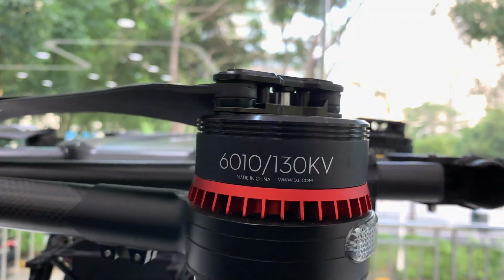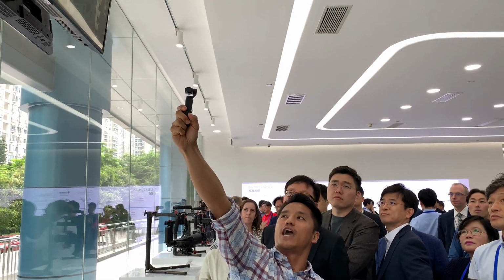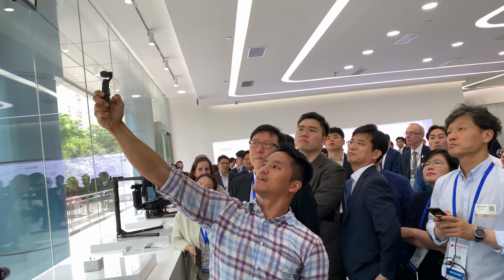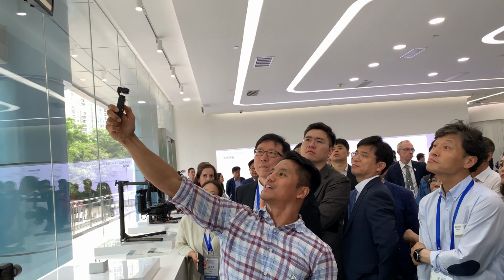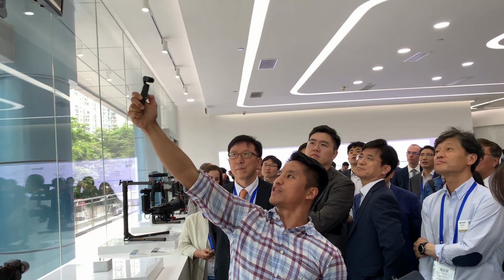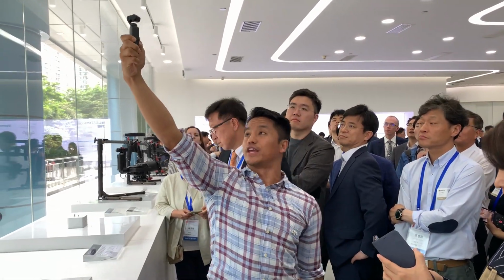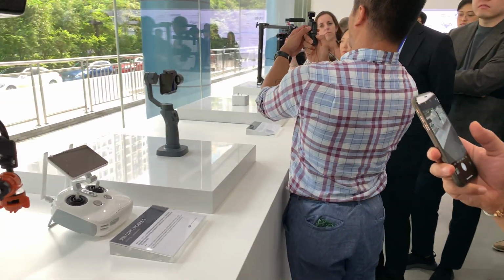My favorite is this little guy. Some of you maybe have seen this before. This is called Osmo Pocket. This is our smallest 3-axis stabilized handheld gimbal camera. And basically, you can put it right in your pocket and take all kinds of videos. I'm trying to turn it around for you. So here's all of us right here. And it stabilizes all my movements so that what you end up having is a really smooth shot for photos or videos. And this can shoot all the way up to 4K.